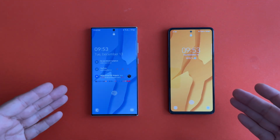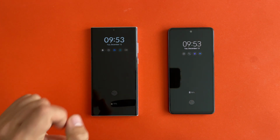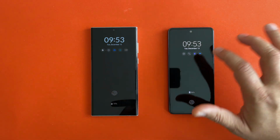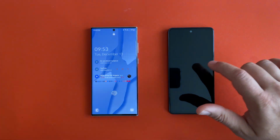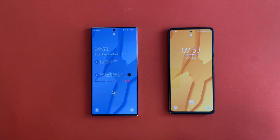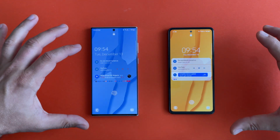Let's check now the animations on the lock screen. Yeah, here no animation. Here on the S22 Ultra we have this very beautiful animation. I'm not sure if we can get this animation on the A53. The only idea is to use the same clock on the always on display and on the lock screen. That should really get you the animation, but I'm doing this on the A53 and still I don't have this animation. Else pretty much everything looks the same, guys.